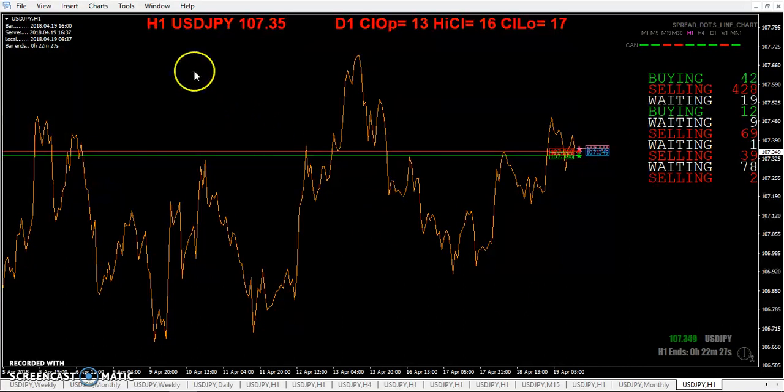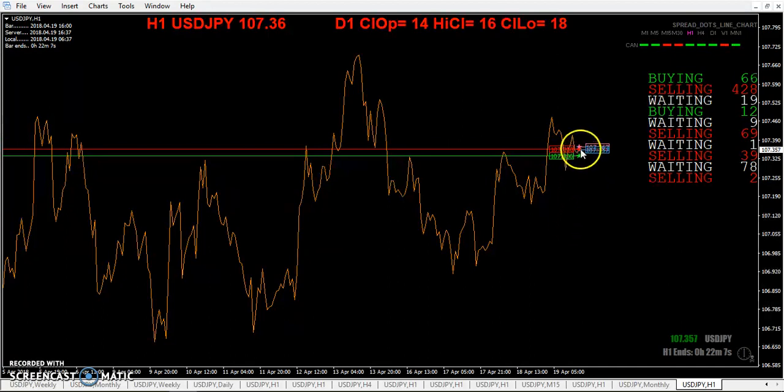So you can see here, I've got it on an H1 chart, but it doesn't really matter. You can put it on an M1 chart. You can put it on a monthly chart, really, but monthly really wouldn't help you that much. And actually, I usually have it on a minute chart. But this is actually the screen I'm using now, or one of them, to enter the trade.